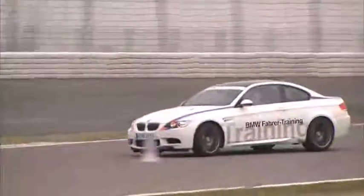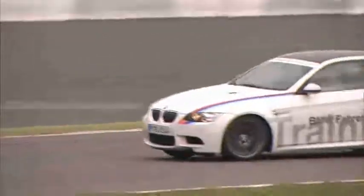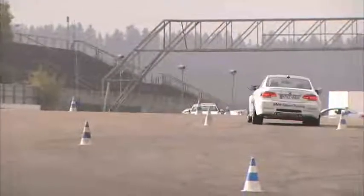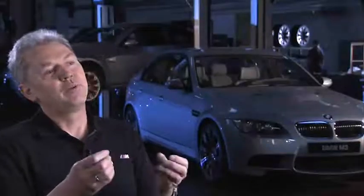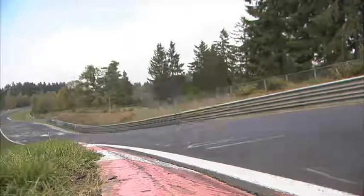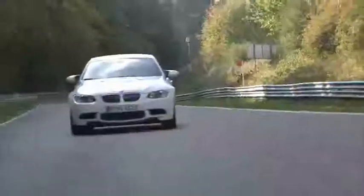From the high-revving engines to the extremely responsive steering, chassis, and brakes, an M car is engineered to give the driver a heightened awareness of how the car is interacting with the road. All the controls are very responsive and very sensitive. The way you can activate the throttle and the way the engine responds, how responsive, how close, how direct, how tight that is really unique.